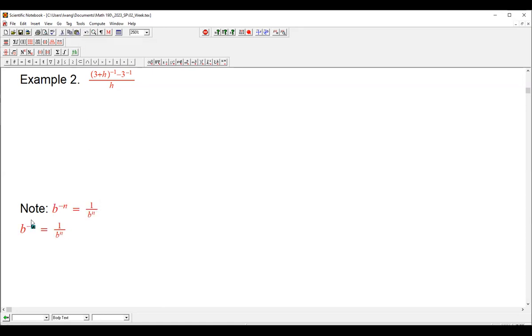If n is 1, b to the power 1 is just b. So that's what the (3 plus h) to the power negative 1 is about. So (3 plus h) to the power negative 1 is really what? It's really 1 over 3 plus h.